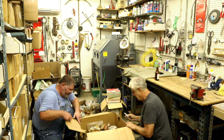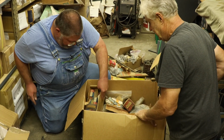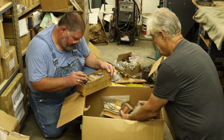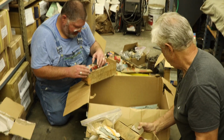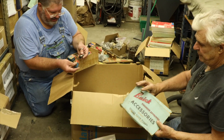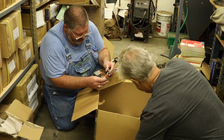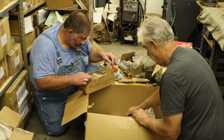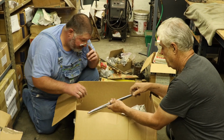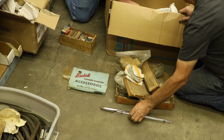Or re-chromed something, right? This is very, very cool. Bearings. I'll pull this out for now. These are all tappets, I'm sure. Look at that. New old stock, new old replacement stock. Valve tappets, that's all this box is full of. Why it's so heavy. Oh, that's beautiful. Those are beautiful. I think they're Buick.